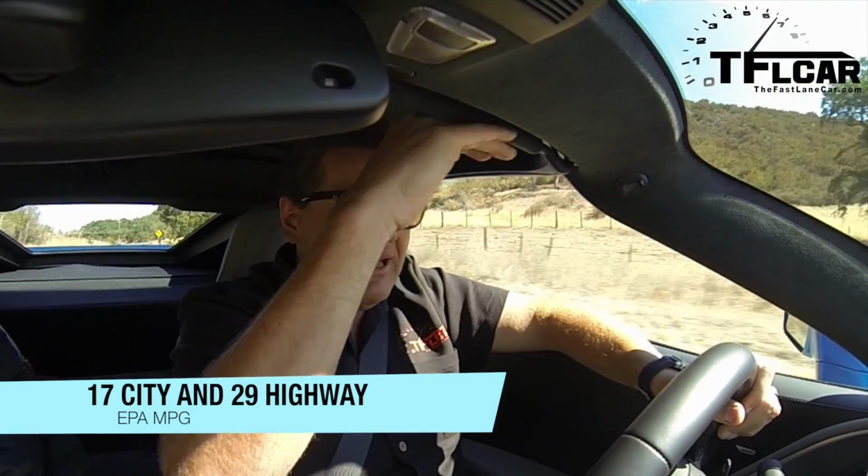So, what's it like to drive the brand new C7 Corvette? Well, for a big guy, the first impression is that it's very tight in here. It's a little bit like the Viper in that regard, in that my head is almost hitting the ceiling and I'm kind of looking out into, unfortunately, the visor here. However, I have a freakishly long torso, so that may not be a problem for a lot of you guys out there.